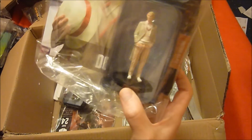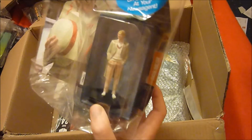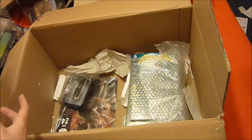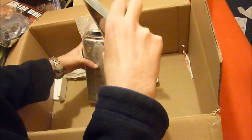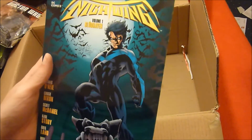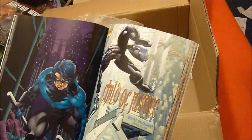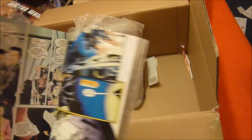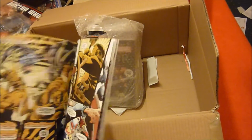The Fifth Doctor, that's the Doctor that I grew up with, so remains amongst my favourites, more so than the Fourth. And the War Doctor, John Hurt. And last lot of books. I wish that DC Collectibles would do some figures based on Scott McDaniel's Nightwing. I just love his version. That and of course George Perez's are my favourites. I'm so glad that they're finally collecting this. It's been too long.